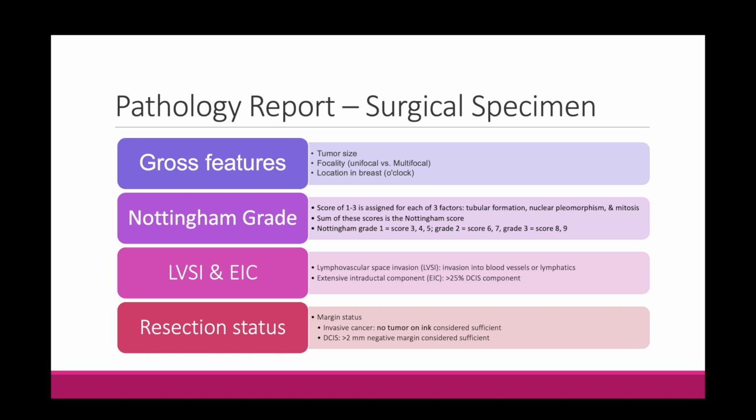The next thing to keep in mind is something called the Nottingham grade. Nottingham grade is a sum of scores. A score of 1 to 3 is assigned for each of 3 different factors. These include tubular formation, nuclear pleomorphism, and mitosis. For each of these 3 factors, we assign a score, 1 to 3, depending on how aggressive it is. The sum of these 3 scores is called the Nottingham score. So that gives you a number from 1 to 9. And then the grades are the different groups of scores. Grade 1 is a score of 3 to 5, grade 2 is a score of 6 or 7, and grade 3 is a score of 8 to 9.